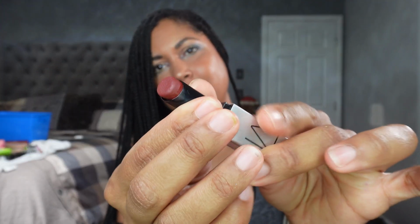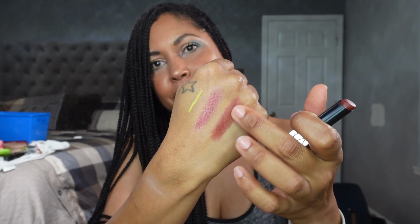I also have one of their matte lip balms. It's called the Soft Matte Tinted Lip Balm, and this is in the shade Touch Me. I thought this would be interesting because you don't hear about matte lip balms. And that is what it is. It's not as dry as a matte lipstick, but it's not as hydrating as your juicy lip balms. It's right in between. I like this shade and I like this formula too. So I was glad to try that.